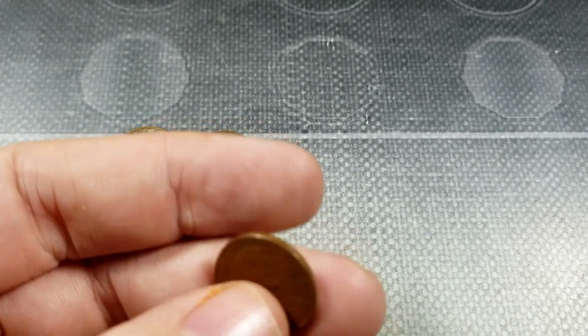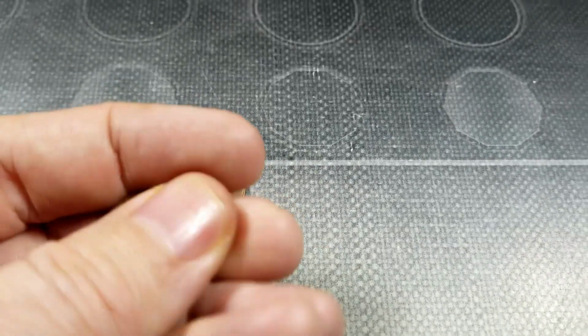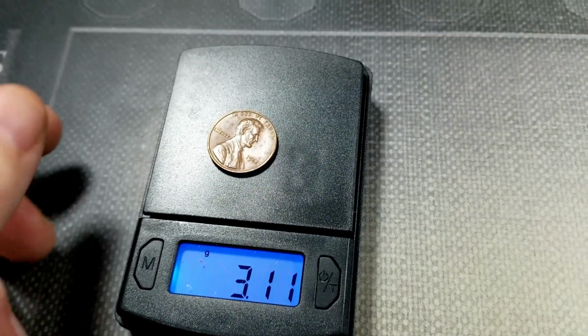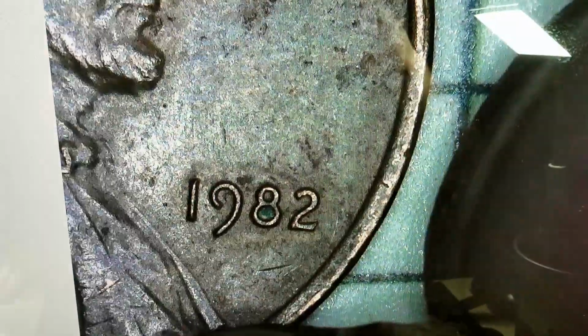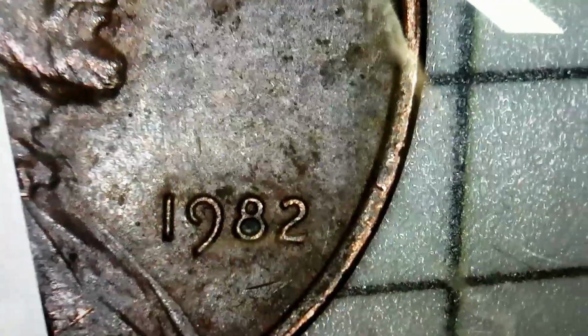So it is the harder one to find in the 82 series, and so I thought I'd bring you in for that. I cannot seem to focus on it at all. Anyway, let's put it on the scale here. I'll show you. It is 3.11 grams exactly, which is what it's supposed to be. And you can see it is a small date. Get my fingers out of the way. Small date, so that is that recurve in the S. The large date is very straight and thicker. So that is definitely the small date copper version.